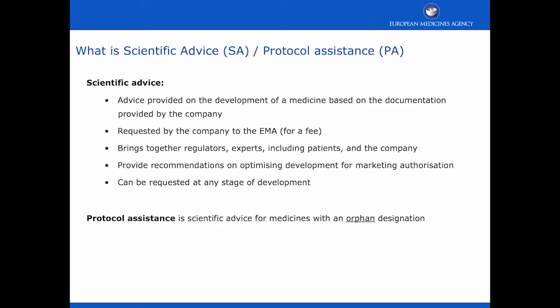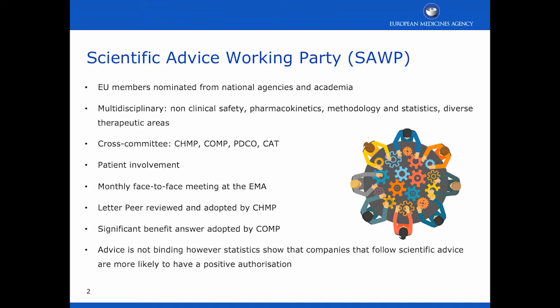Companies provide information in a question and answer format, and a fee is charged for this activity. Protocol assistance is the scientific advice for medicines that have received an orphan designation that are for the treatment of rare diseases. Scientific advice and protocol assistance are coordinated by the Scientific Advice Working Party.